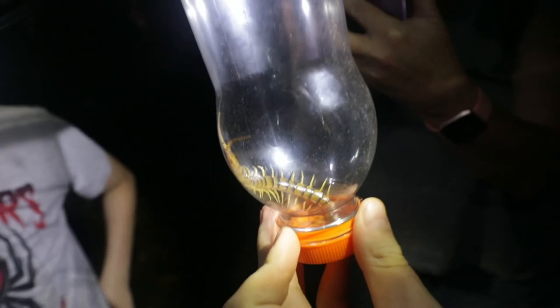Oh, Gordon! Oh. That is actually freaky. Holy crap. What is it? Tiger form of. Rubber rats? Yeah. Because this might be the only centipede.